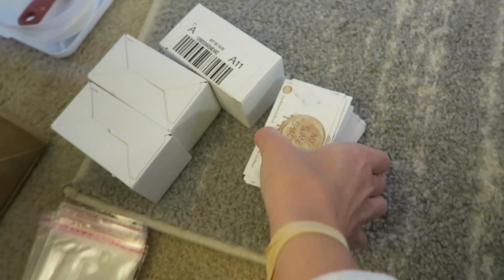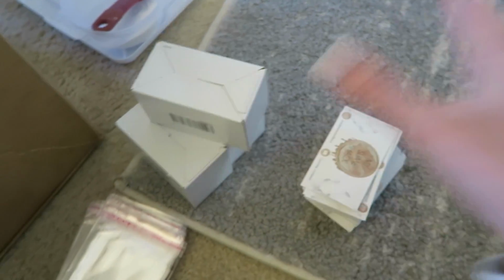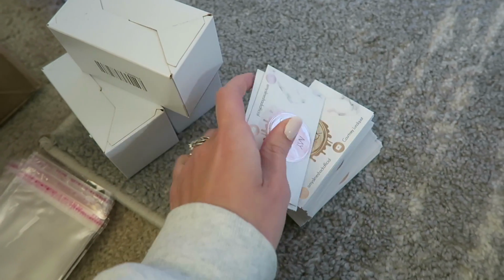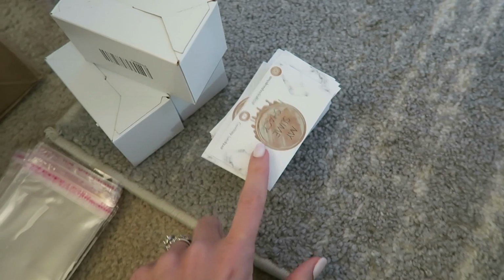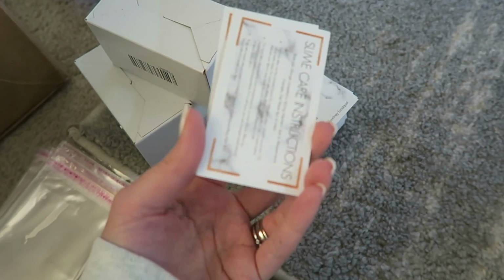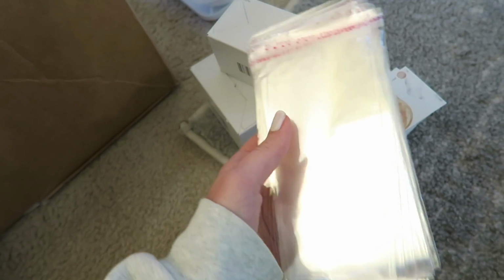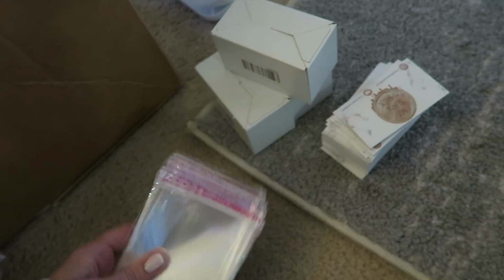Then we have a pile of business cards, and these are more business cards, so many. These are my old logo. I just had so many, I want to use them up before wasting them, and then I'm going to replace them with my new logo. And of course, instructions on the back. I'm also super low on these. This is what everything kind of goes together in.